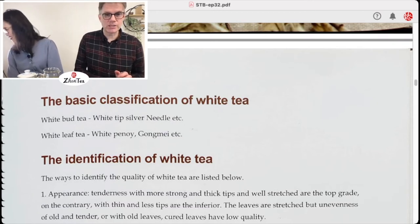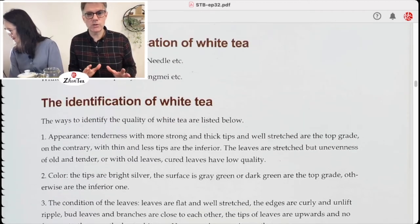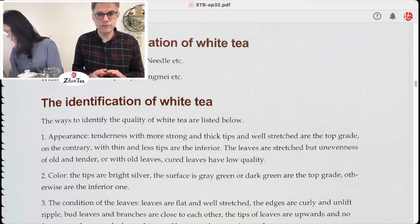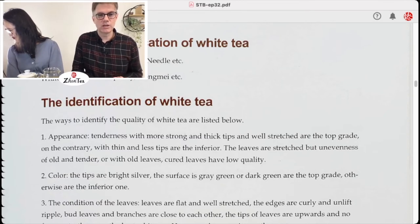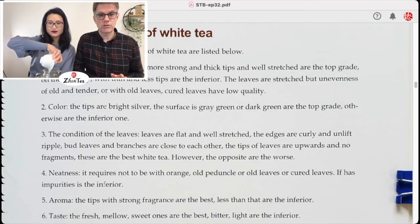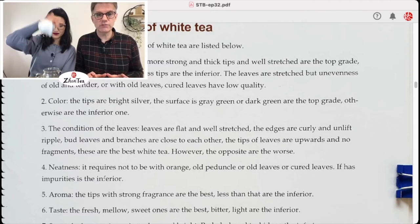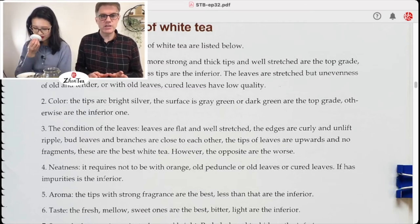The identification of white tea. The ways to identify the quality of white tea are listed below. 1. Appearance. Tenderness with more strong and thick tips and well stretched leaves are the top grade. On the contrary, thin and fewer tips are inferior. Leaves that are stretched but uneven, with a mix of old and tender or with old, cured leaves, have low quality. 2. Color. The tips are bright silver, the surface is gray-green or dark green, and that is the top grade; otherwise, it is the inferior one. 3. The condition of the leaves. Leaves are flat and well-stretched, the edges are curly and uplifted in ripples. Buds, leaves and branches are close to each other, the tips of leaves are upward and there are no fragments. These are the best white tea.